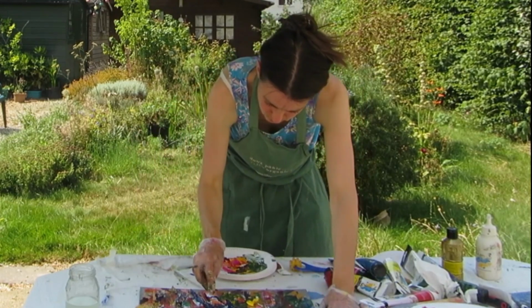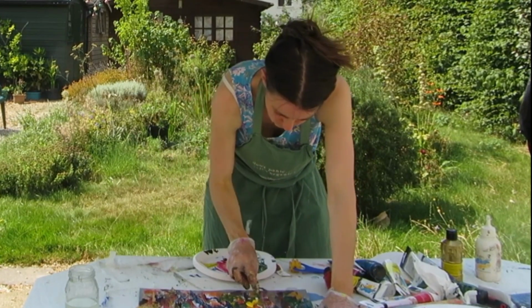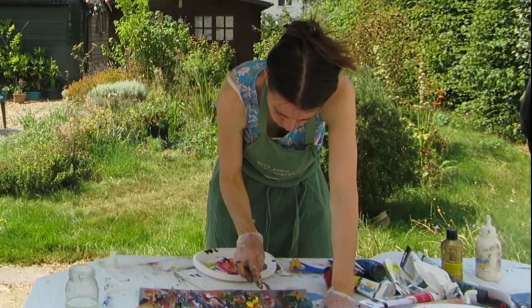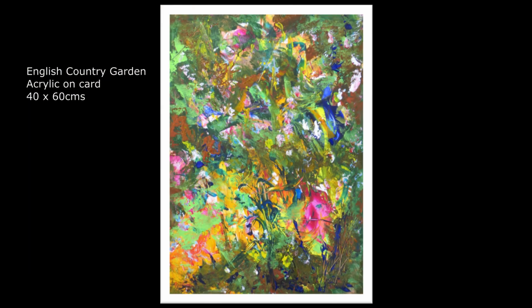It's a form of creative healing because when you paint this way, you can't think of anything else. There's no room in your head for any other thoughts. It's just you and the paint. It's really calming. This piece is called English Country Garden.